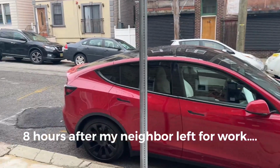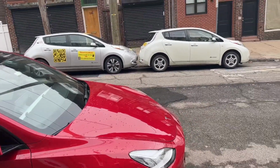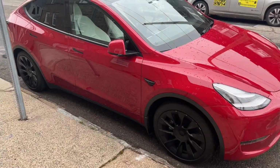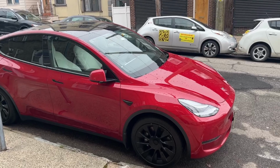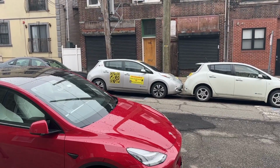Okay, so it's street cleaner day, Tuesday, and they're coming in about 12 minutes. And so look, there's one Leaf there, another Leaf, my neighbor's old car, and I'm going to sit in this thing, wait for them to come, move over to the other side of the street since this street is double wide. As soon as they pass by, I'm going to go back over here and then move those 3 cars back on this side.